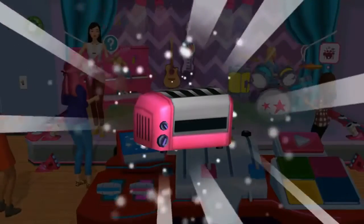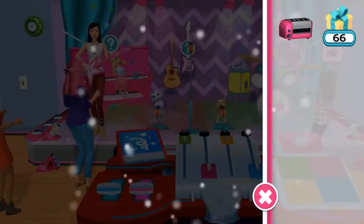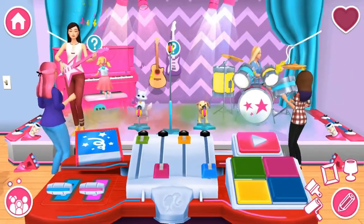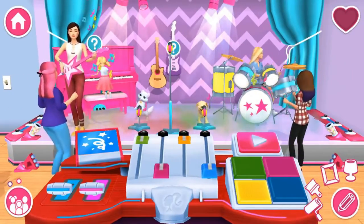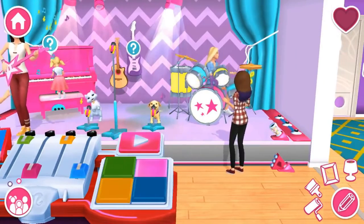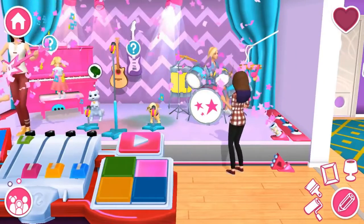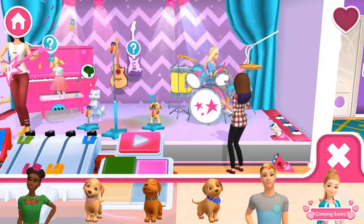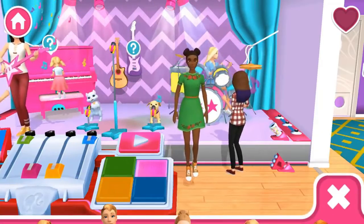Wow, a new house decoration. This is where you'll find decorations and small appliances that you can place on pretty much any surface. There are many more to discover and collect. To place a decoration, simply drag it into the room. Nikki!